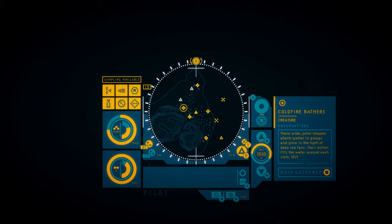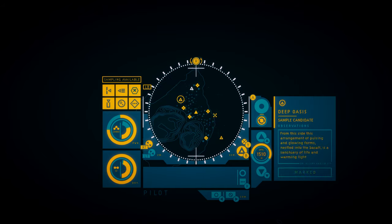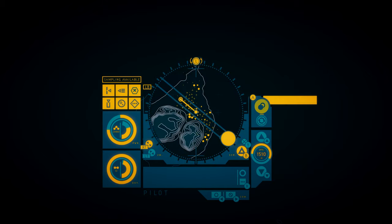Cold fire bathers. Going to name these cold fire bathers. They seem to be strongly linked to the light of these fans. These wide, petal-shaped plants gather in groups and grow in the light of deep-sea fans. Their pollen fills the water around each stem. Deep oasis. From this side, this arrangement of pulsing and glowing forms, nestled into the basalt, is a sanctuary of life and warming light.